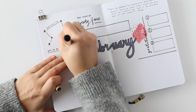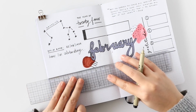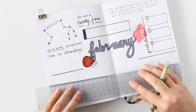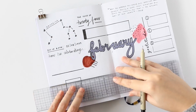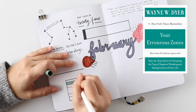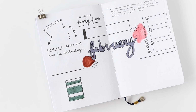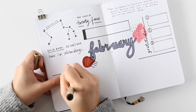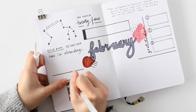So when I feel myself going into those sucky headspaces, I try to ask myself, how can I look at this situation differently? Last month, I read 10% Happier by Dan Harris. So in February, I plan to tackle Your Erroneous Zones by Wayne Dyer. It's an older self-help book, but I've already read the first chapter and am hooked by the way Wayne explains things. He's been an author I've been seeing on my mom's bookshelf for years, and I was pleasantly surprised by how easy his writing is to digest.